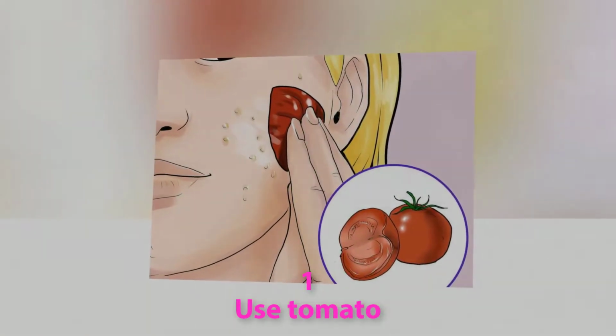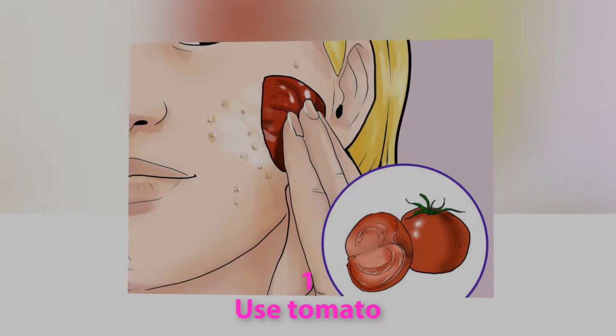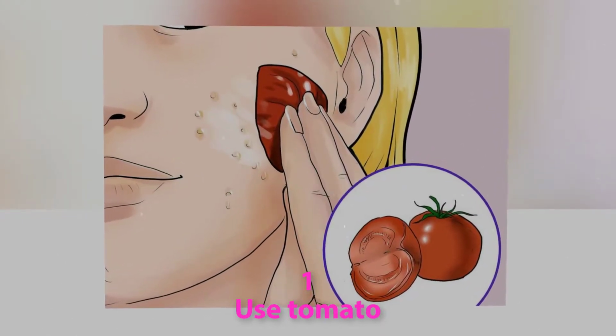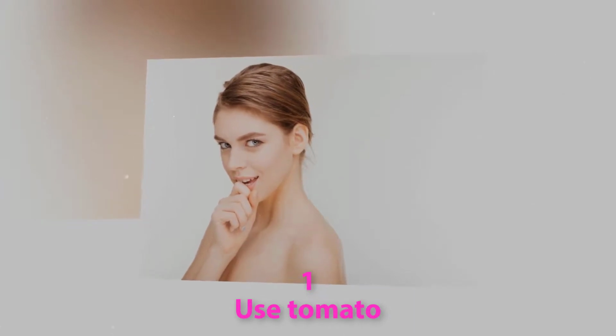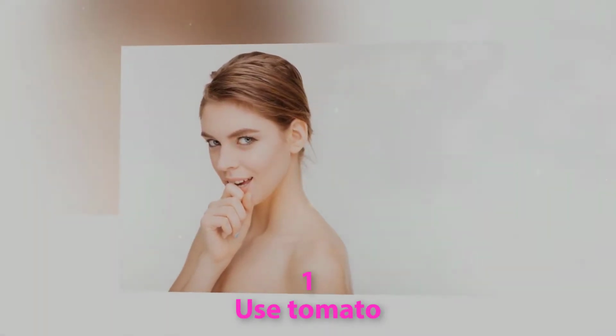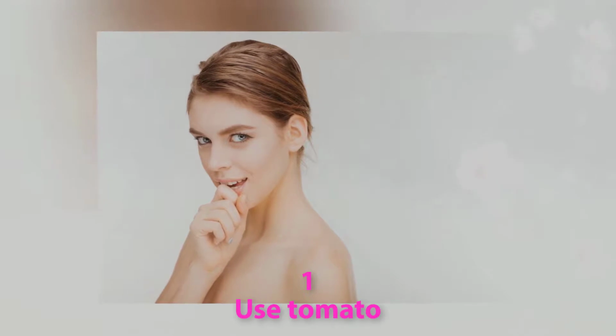Tomato juice is also a natural astringent, which causes the surface of the pimple to contract and shrink. To use, simply cut up a fresh tomato and rub the juice from a slice directly onto the target pimple. Do this twice a day and you should begin to notice an improvement.